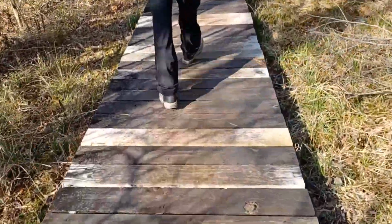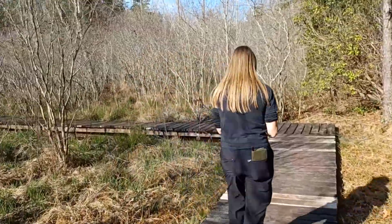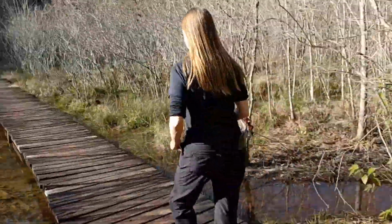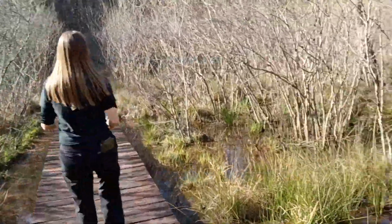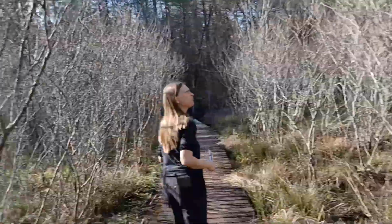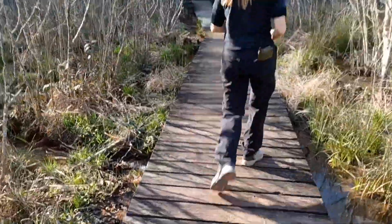You can see that they've replaced a lot of these. Every winter probably takes a little toll. I'm sure they get a lot of snow up here because we are at a little bit of a higher elevation. And right turn. And I think this is the halfway point of this trail coming up. This is a nice little grove of, are these aspen maybe? These could be aspen. Little baby aspens growing up here. Oh, here the water's running through pretty good.